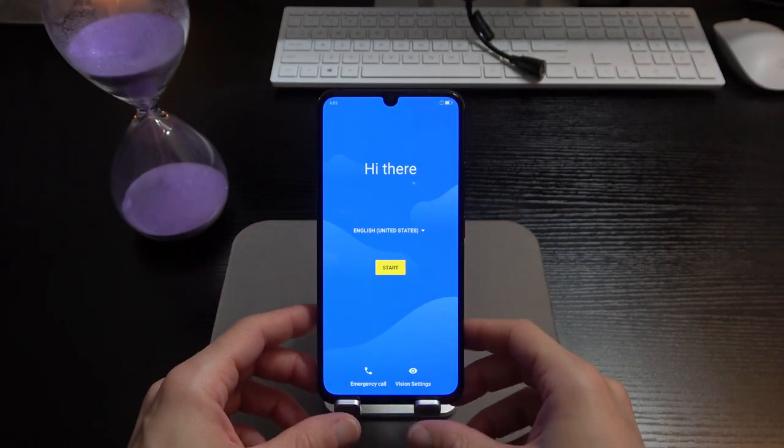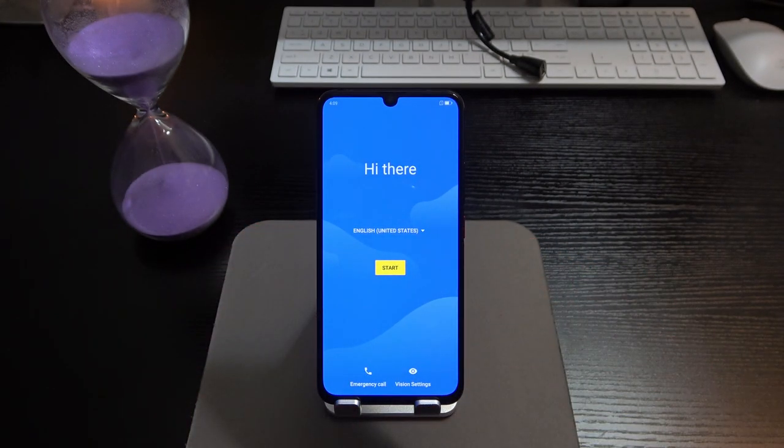So I'm gonna go ahead and get the device set up and get to the desktop so that we can poke around a little bit with the software, take a peek at the camera, go over some of the features and functions, and then we'll close the video out. All right, so stay tuned.